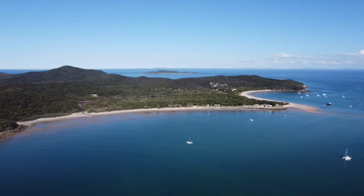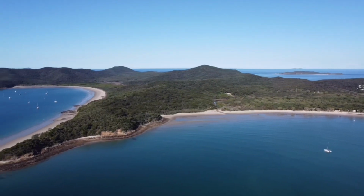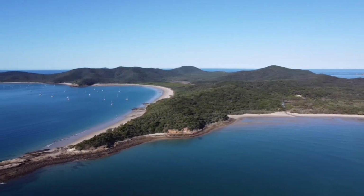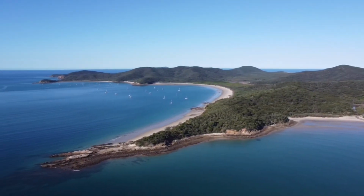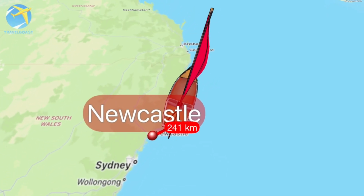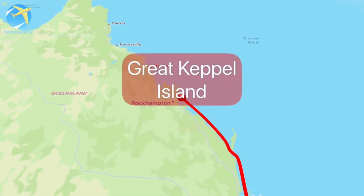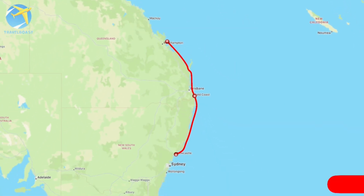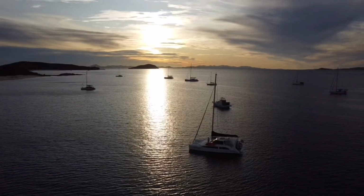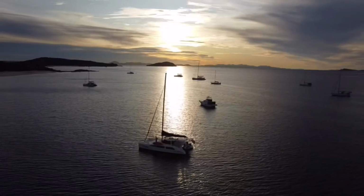Great Keppel Island lies 15 kilometres off Queensland's Capricorn coast near Rockhampton. It's one of 18 islands in the Keppel group and lives up to its Aboriginal name of Wopa. We've so far sailed more than 1,200 kilometres since leaving Newcastle and are closing in on our destination of the Whitsundays. But for the next week, this is our beautiful island home, and we thought that was worth celebrating.